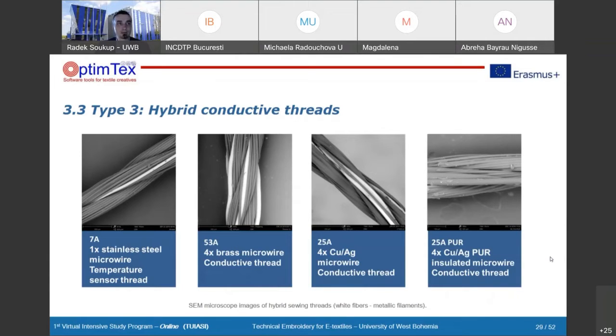Here are some microscopic pictures from a scanning electron microscope. Here we can see the thread where just one stainless steel microwire is integrated, with a diameter of 20 micrometers. This thread we use as a sensor wire, sensor one for temperature sensor. Here there is a thread where I used brass microwires for one.